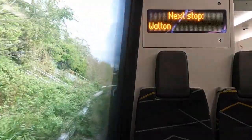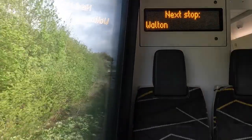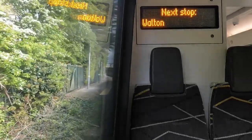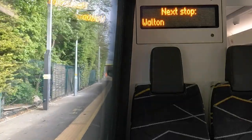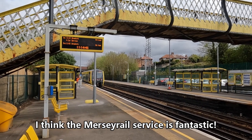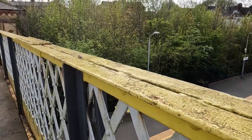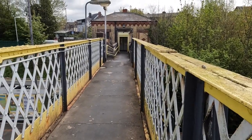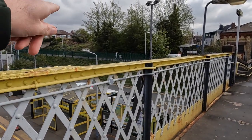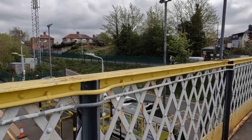We are now approaching Walton. Right, so here's Walton. That's my train rides over for this morning. Short walk now to Aintree Boats, more or less in that direction. About 10 minutes I suppose. And then we can go and see Gladys.